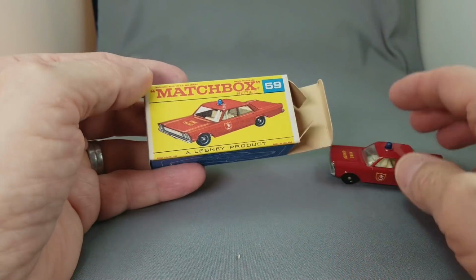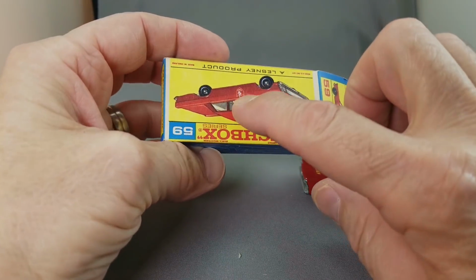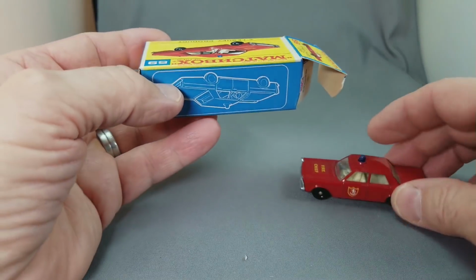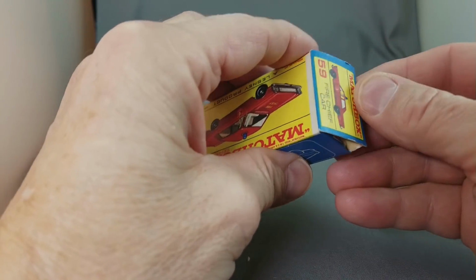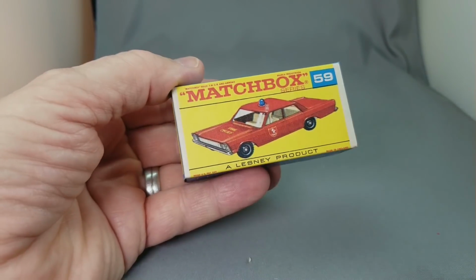Now, one of the things that does happen with the boxes for the ones with the knob on top is that they will break through slightly on one side. This one's actually in pretty good shape because the thing goes in there. And then when you stack the boxes together, it's going to push on there a little bit. But you always get at least one beautiful side on the Matchbox 59 Fire Chief Cruiser.